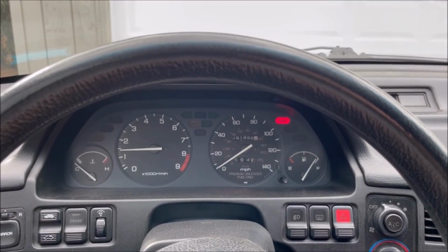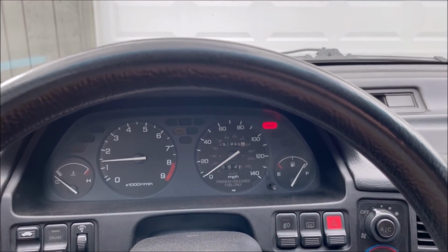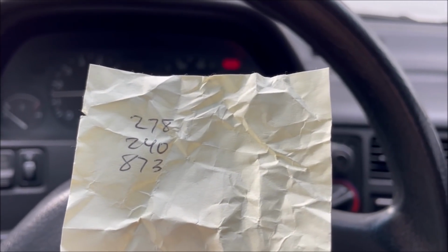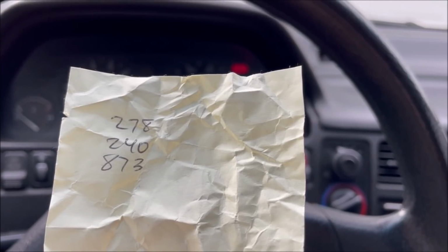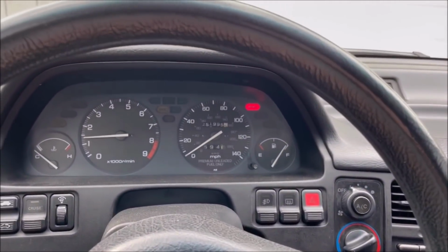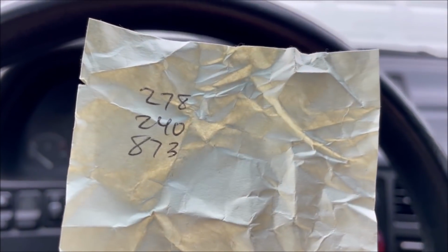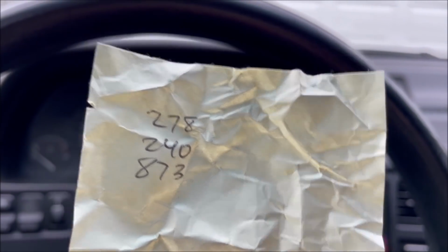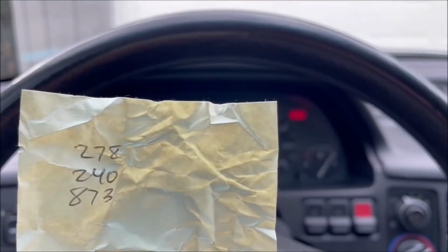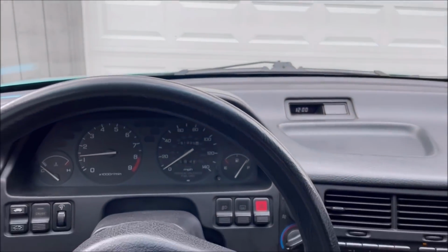This is going to be quite the adventure for this Integra GSR. I tallied up my accrual of mileage over the last few years, and this car saw 873 miles in 2019, 240 in 2020, and 278 in 2021. So today I'll be putting on about 400, and between today and tomorrow it'll be a total of 800, which means I'm driving more in 2 days than this thing did in the last 2 years. So, oh boy, let's see how she does.